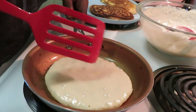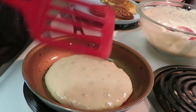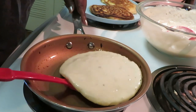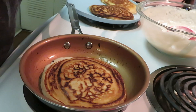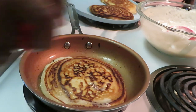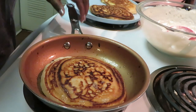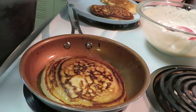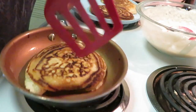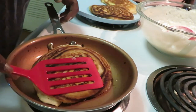So you see those little bubbles starting to form on top of your pancakes? See those bubbles? Get your spatula under there. Flip it quick, that's the trick. I'm gonna spray this side because I am gonna have to flip this over again. And I'm gonna spray the side of my pan so I can get some oil underneath it. Keep your pan oiled at the bottom.